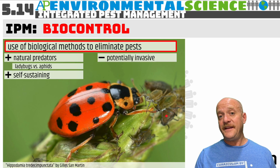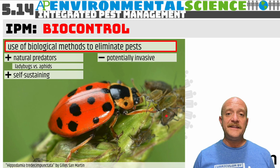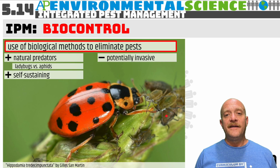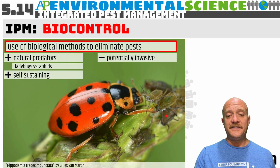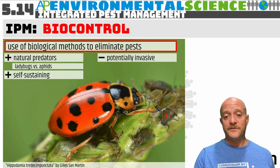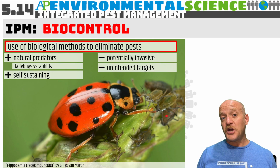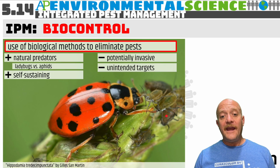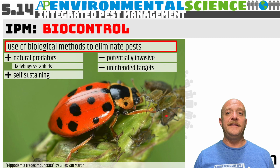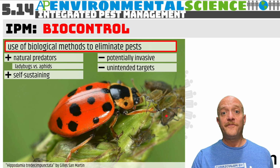These can be potentially invasive, and this happened in Australia with the cane toad. They brought the cane toad in to feed on a beetle that was attacking the sugarcane, and then the cane toads became invasive themselves. There are plenty of other examples as well. They can also eat unintended targets. Ladybugs are not that type of insect. Ladybugs are actually very, very welcome, and they're pretty well known in the ecological world as excellent methods of biocontrol.